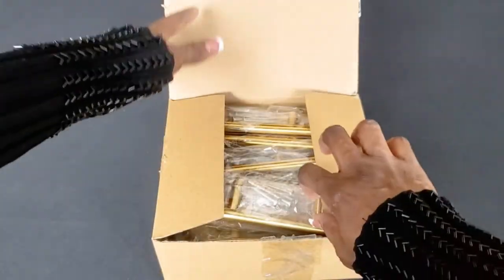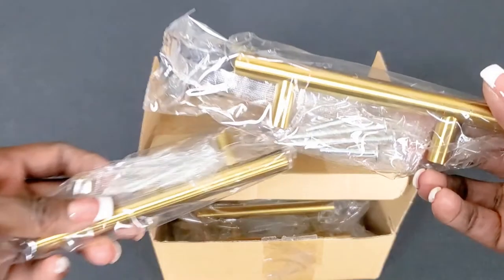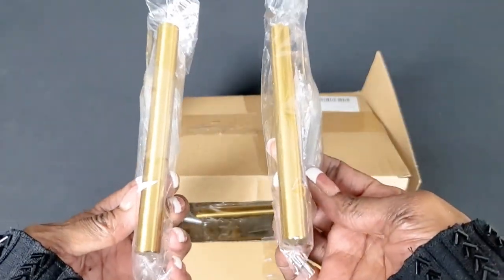We purchased these brass metal handles in bulk for a future kitchen update, so look out for that video. Two of the handles will be used in the powder room.